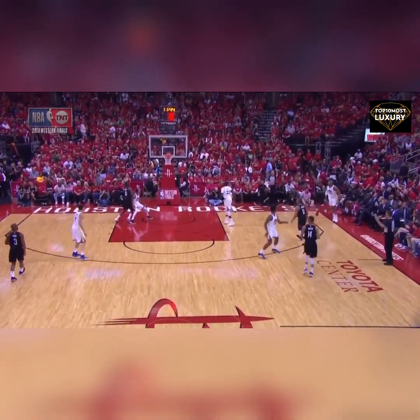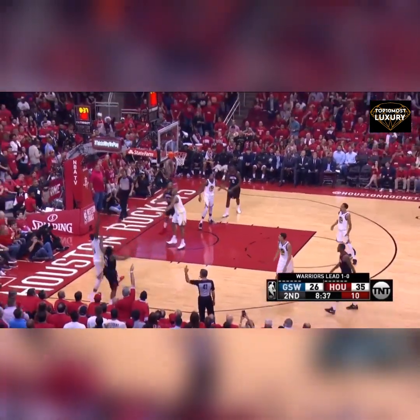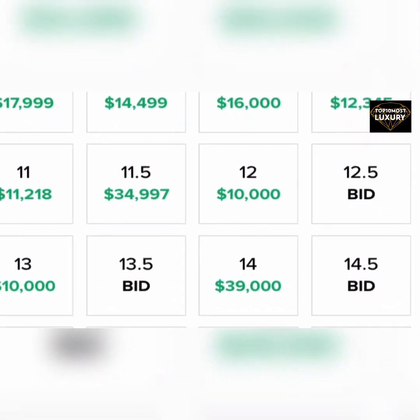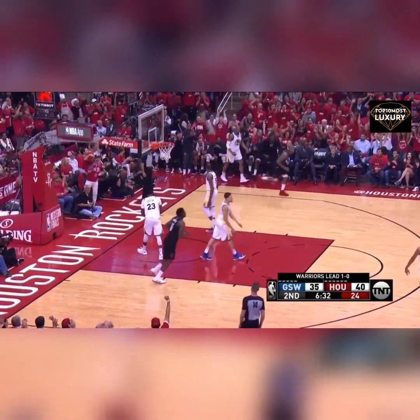Today, they resell for over $10,000, and some sizes are way more expensive because they are harder to find. Currently on StockX, a size 14 goes for $39,000, and that just so happens to be the size that PJ Tucker wears. Also, LeBron James wore the same pair in warm-ups back in the 2014 NBA Finals, but of course he didn't wear them in the game.